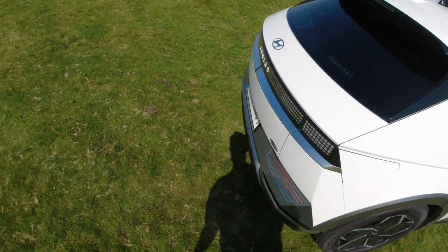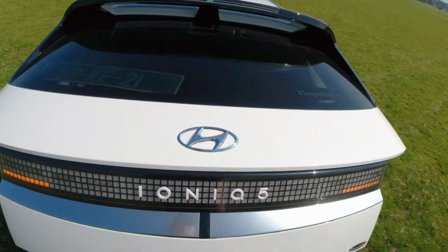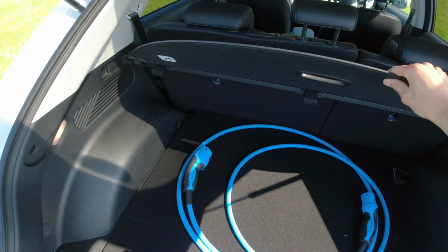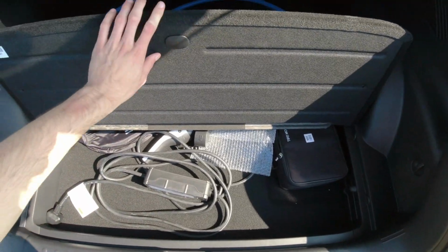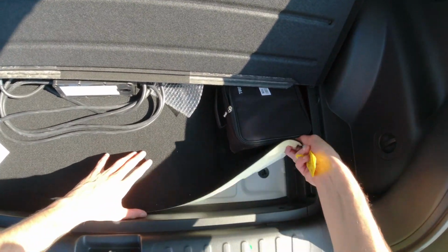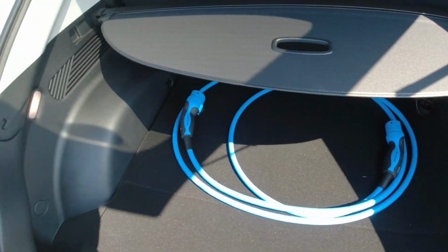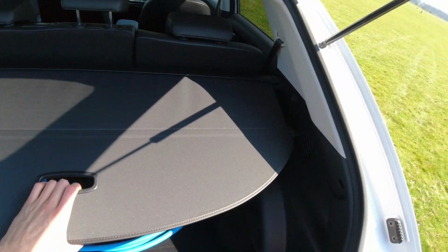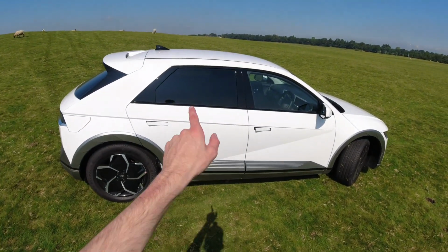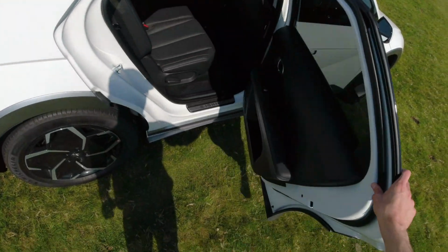The boot door on this model is not electrically assisted. The space itself is wide and there is 527 litres of boot space. There is storage underneath the floor of the boot, handy for storing charging cables, and I guess with the batteries taking up space under the car's floor, that means there's no room for a spare wheel. The door handles lie flush with the body when the car is locked or moving, helping with aerodynamics.